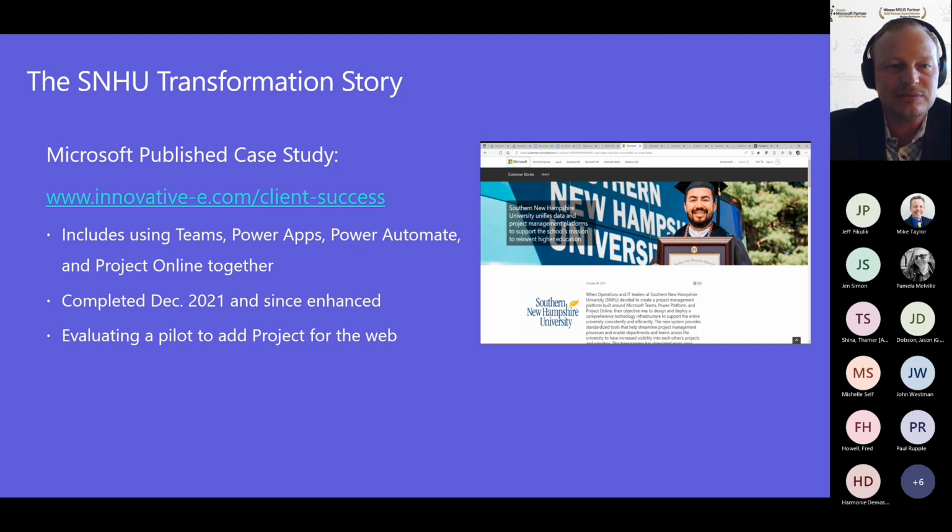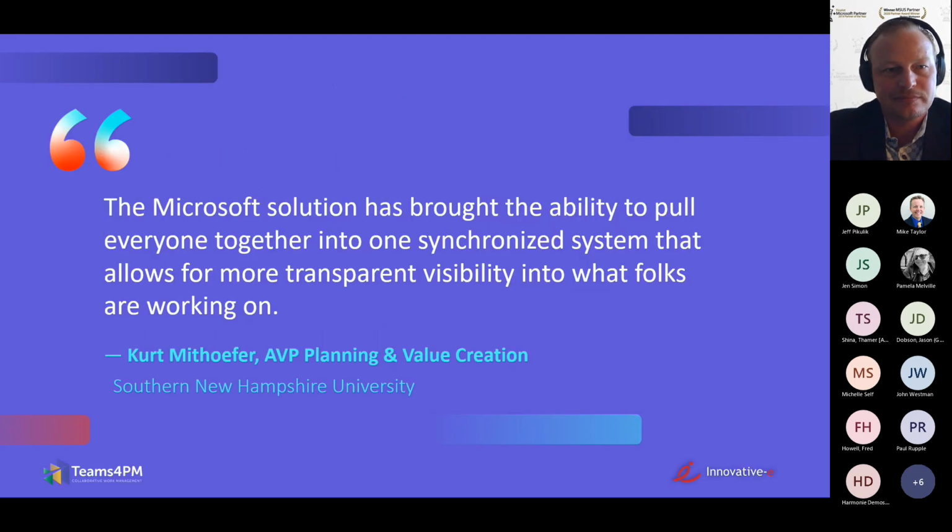They started using Teams for PM, and in coordination with Project Online and the desktop tools back in December 2021. And now we're adding Project for the Web to the mix, so they're going to have both. Kurt Mithofer from Southern New Hampshire University said that the Microsoft solution has brought the ability to pull everyone together into one synchronized system that allows for more transparent visibility into what folks are working on. Great.